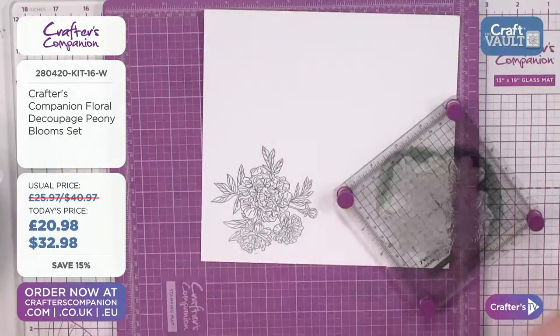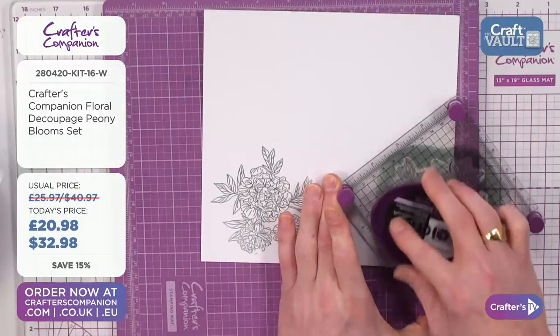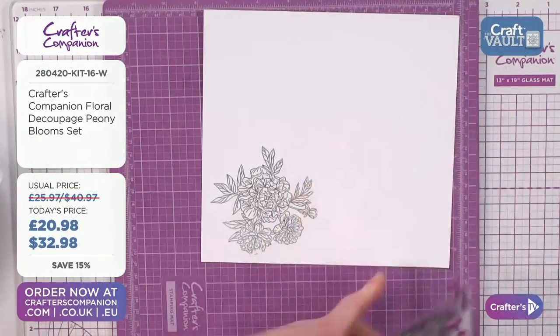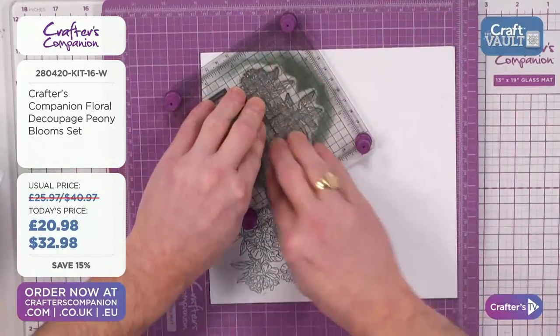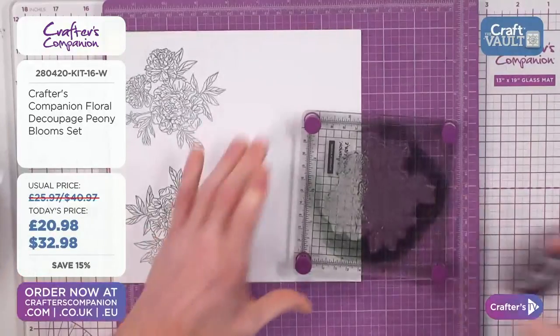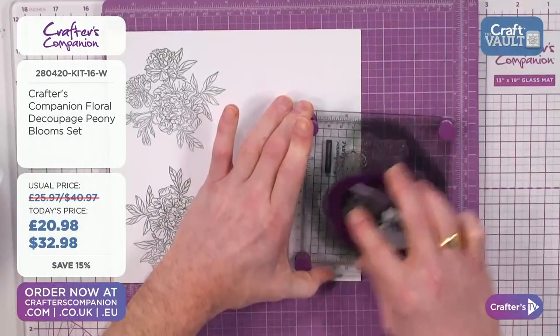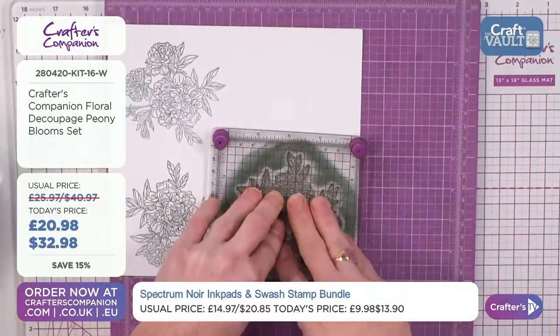So let's stamp this one. I've just taken my Noir Black that's in with those swash stamps. So we can take this one, and I'm just using my white smooth stamping card. So let's pop all them ones on. So let's do a few. So let's do four. So we can then take these ones on, and I'm going to pop these ones down.